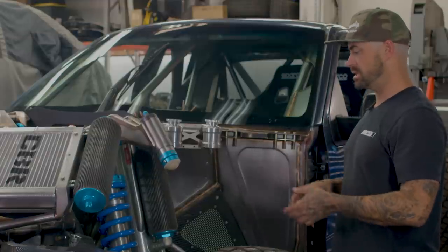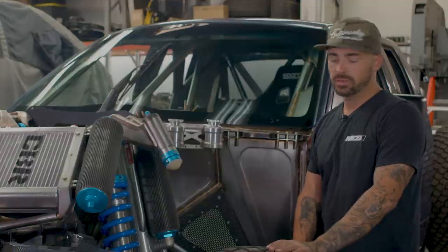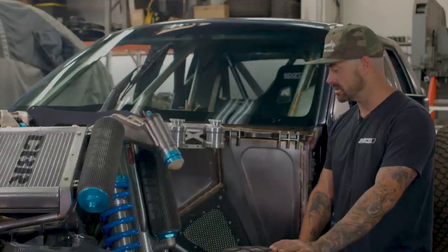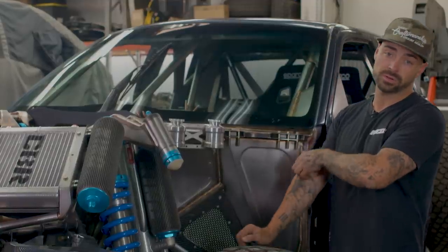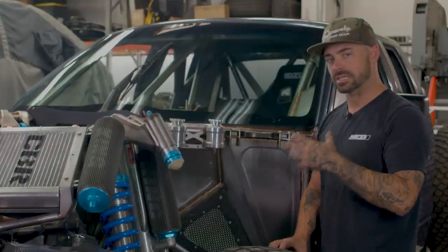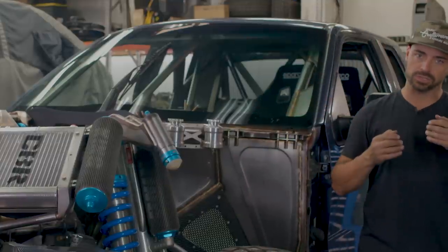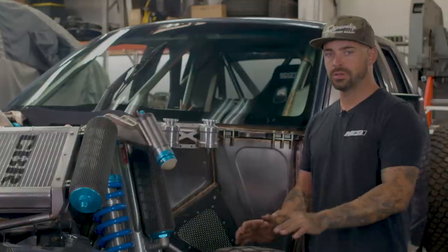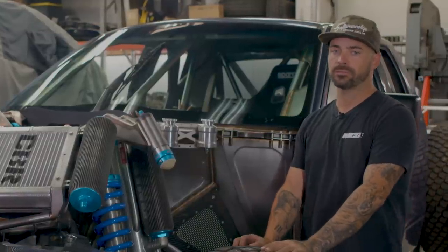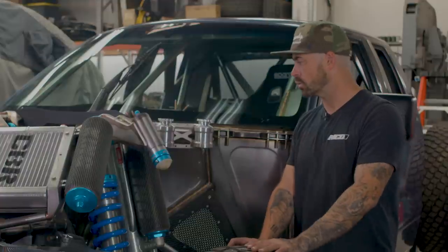So when you see it, it'll be really close to how it's gonna be all said and done. Obviously, we'll have to respring it once the engine and the fuel cell cradle go in there. But just getting vehicles like this outside and being able to step further back than you usually would in the confines of a shop, it's a real breath of fresh air, and it's a milestone to have this thing be a roller like it is.